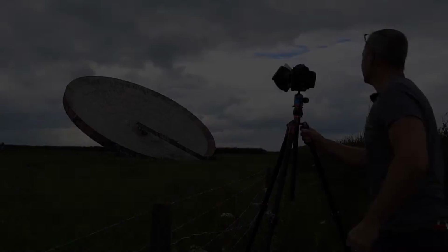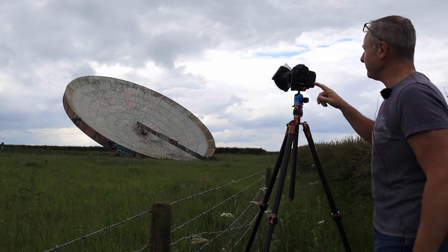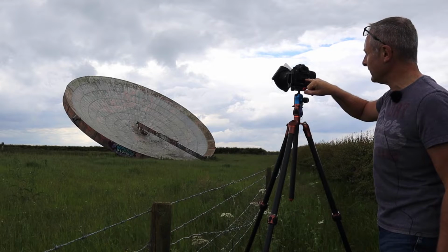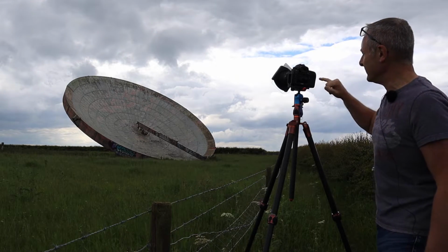I'm going to have one more look round here and then I might just hop over the fence. Well, I've settled on this composition here. What I've got is the dish in the bottom right hand third of the image, and I've actually got the crosshairs of the bottom third right in the centre of the dish.